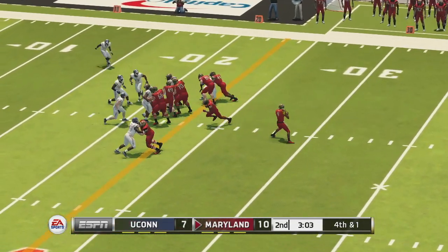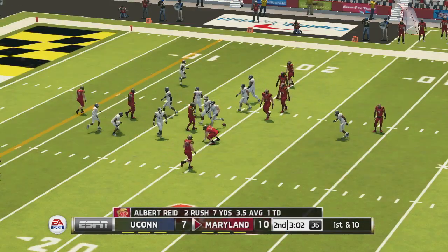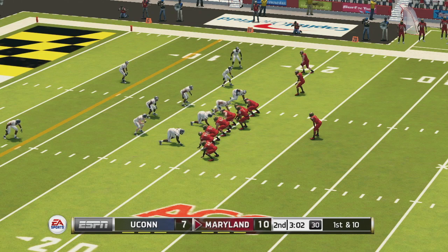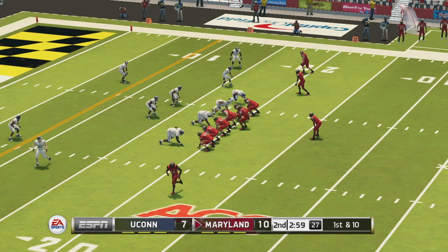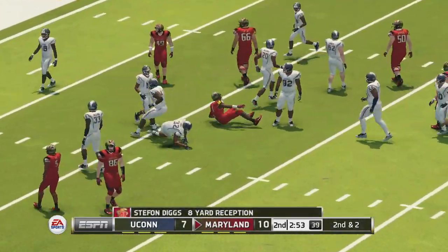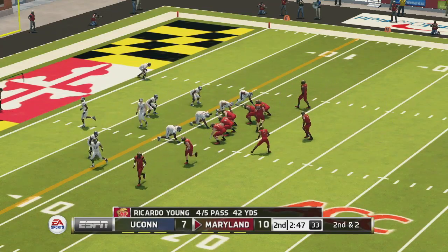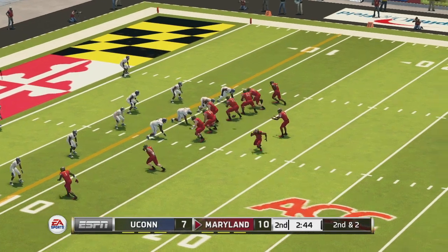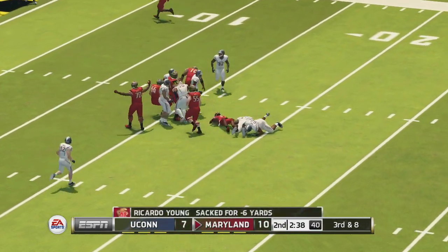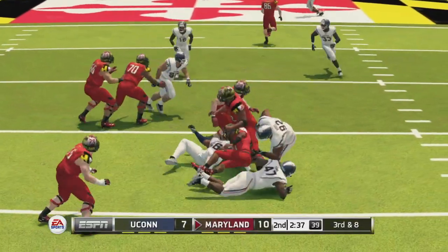Set. Nice run up the middle. Down. Fires out to his receiver. Tackle at about the 11. Tries to get out of trouble, but he can't shake the defense. The protection broke down. The defense was in the backfield in a hurry, and they brought the quarterback down. Nice play.